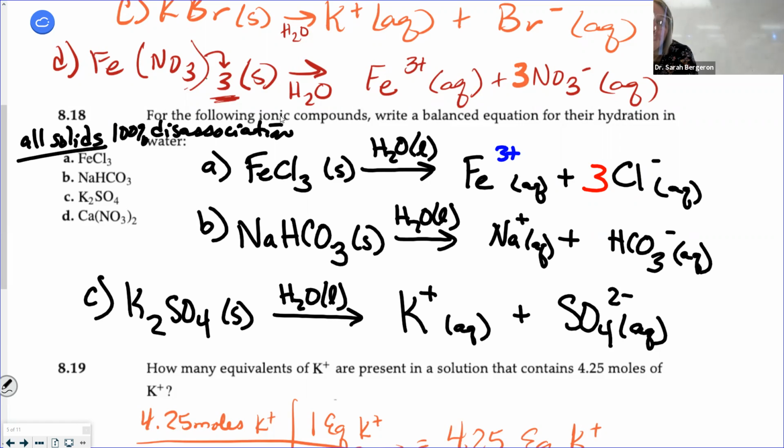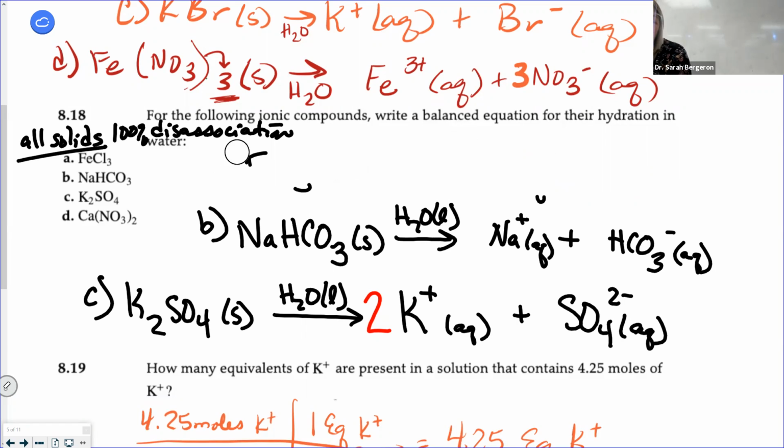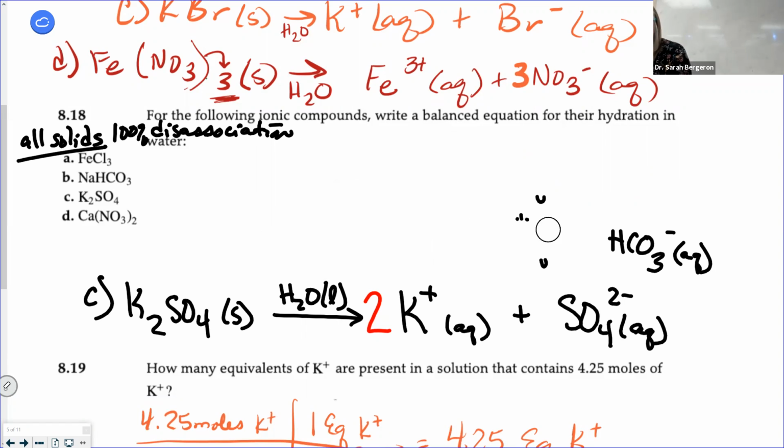Am I balanced? No, I'm not. What do I need to add? 2 in front of potassium. So far, so good. I'm going to erase A and B to fit in D. Okay, is that all right? And I assume so. Okay. All right, so we got D.